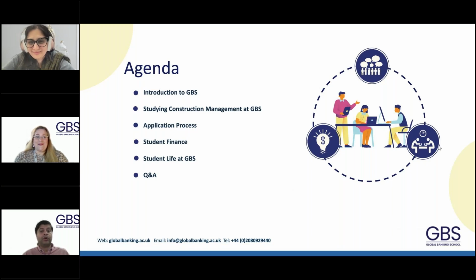Then we'll go on to the student finance section. I'll give you an overview of how student finance works. What I need to emphasize is that we're giving you a detailed overview of the process. But if you are interested in applying for student finance to study your course, you'll of course have to apply directly to Student Finance England yourself. But this should hopefully answer some of your questions and tell you a bit more about how student financing for your course works.